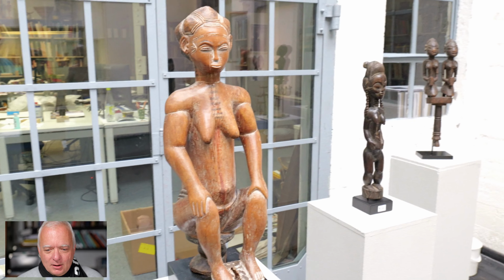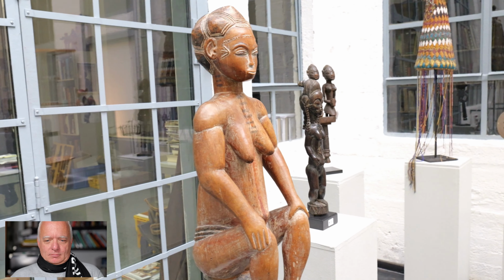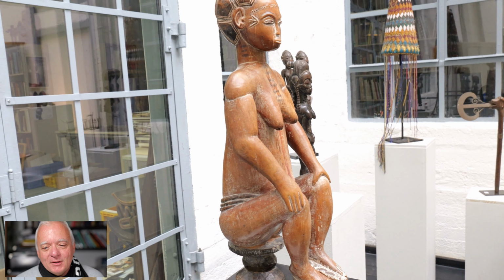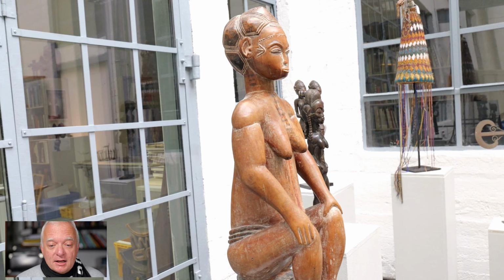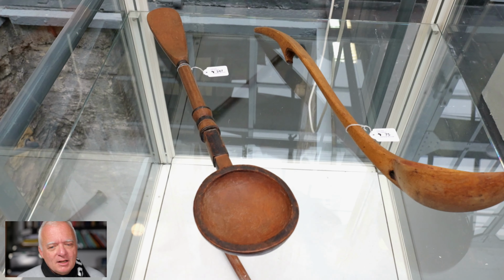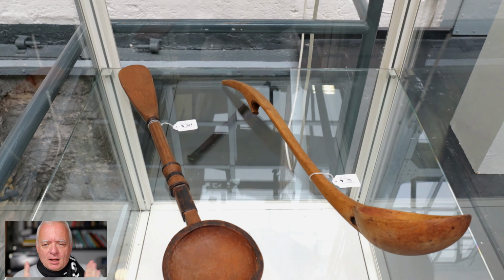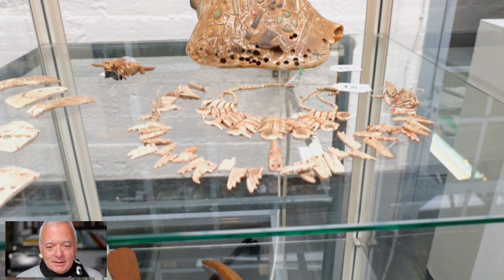Here's a ballet, mighty ballet. Powerful woman. And what we have more, a spoon, I think Horstmann, was published in the book, in a good book, and some more. So, this was my preview of the auction of Zemanek.